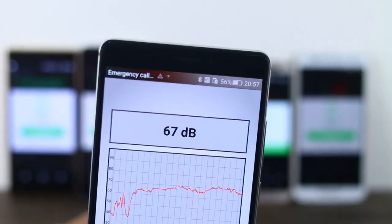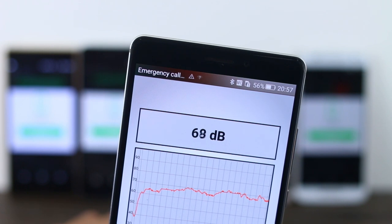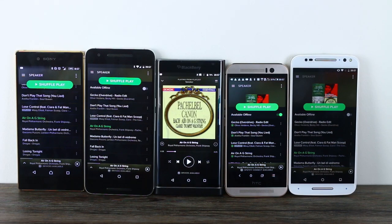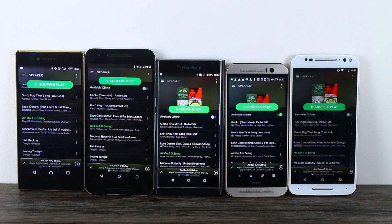And on the BlackBerry. Okay, so that's quite interesting. The BlackBerry with its mono speaker seems to push the sound out a little bit more. So for stringy violins, it hits higher volumes than it does in the more vocal and instrumental tracks that aren't so pitchy.